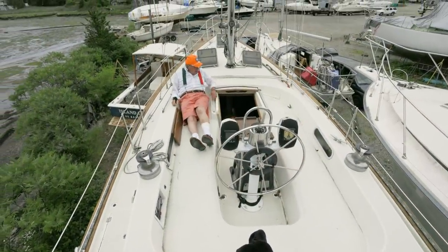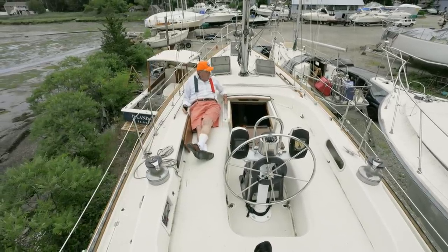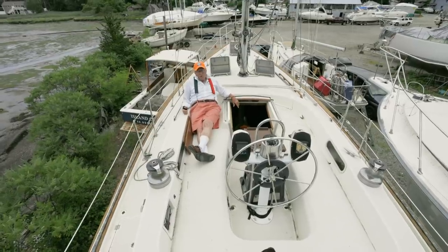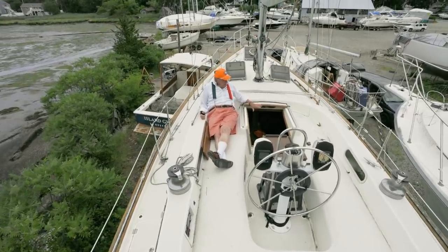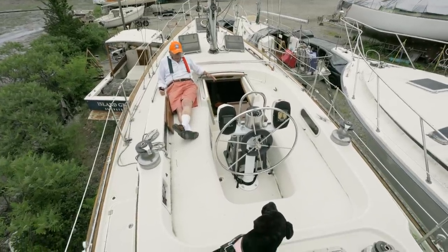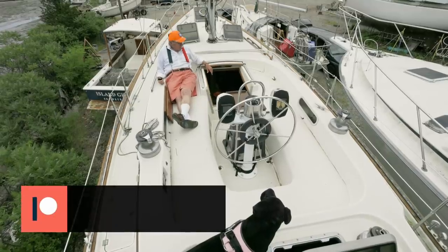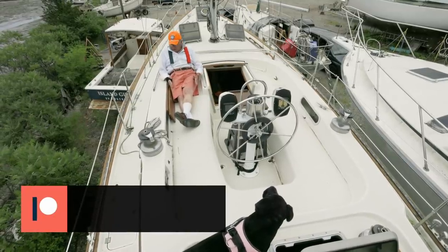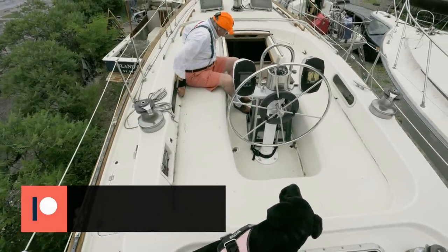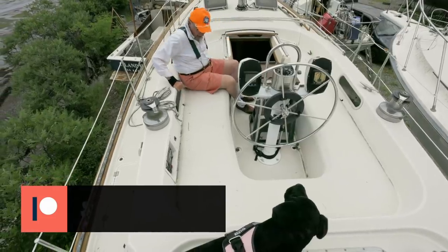So here I am up in this little pocket, and this has a dodger, full dodger that goes over. I'll be totally protected from any spray. The companionway can stay open right beside me. Food, drink can be handed up. And I've only used half the length of this thing at this point, but I'm really secure here. I like that. It's really wonderful. And the cockpit coaming height is also a good height.